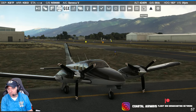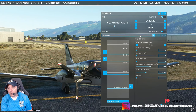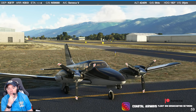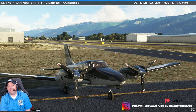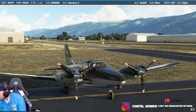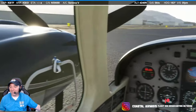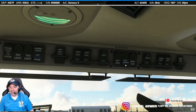So to show you this, I'm going to turn off live weather. I won't go clear skies, let's do a few clouds there, and then we can kick it back on when we take off and clear the thunderstorms. We'd have to wait another 3 hours or so for this to move on. Sean says we're going to wait the thunderstorm out. That's exactly what we did. Okay, now it's beautiful. Look, weather's great. Let's start this thing up.